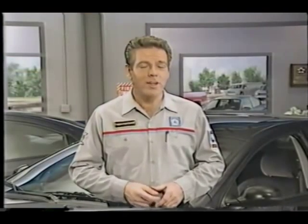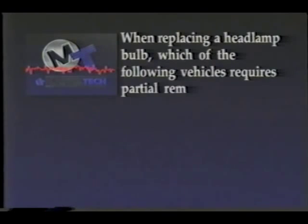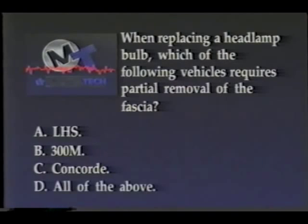But before we do, how about another review question? When replacing a headlamp bulb, which of the following vehicles requires partial removal of the fascia? A. LHS, B. 300M, C. Concorde, or D. All of the above?